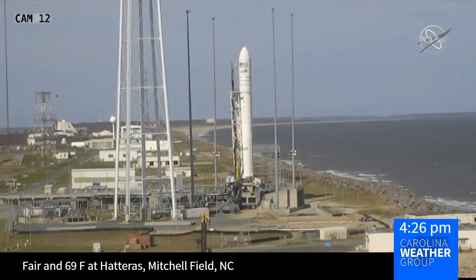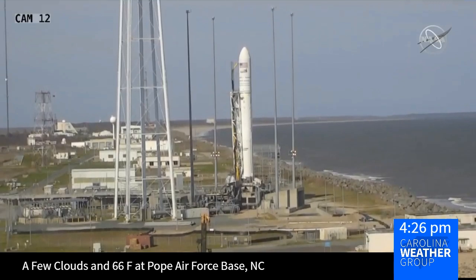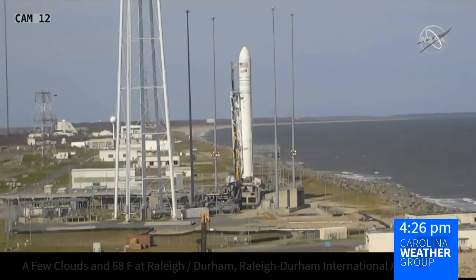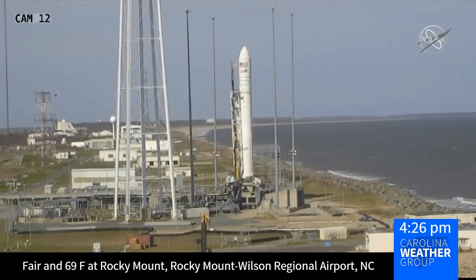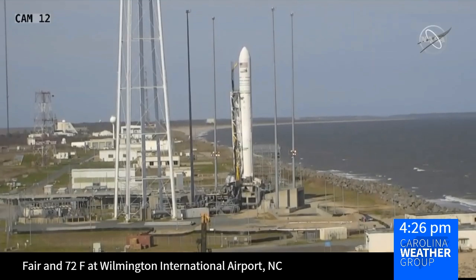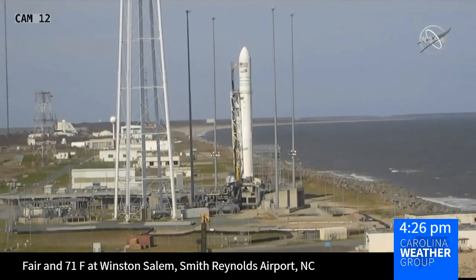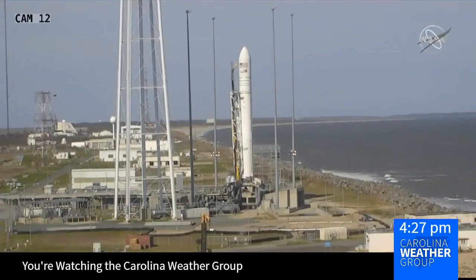At this time, the transporter erector, this is that scaffolding you see to the left, the vehicle has been armed. We should shortly see that transporter erector start to back away just here in a few minutes. At T-minus 22, the transporter erector has been armed. It'll take some time before it retracts, actually shortly before the time of launch.